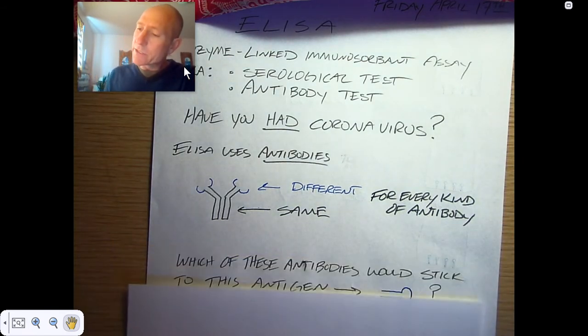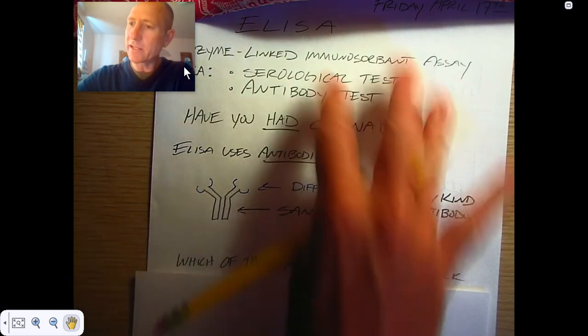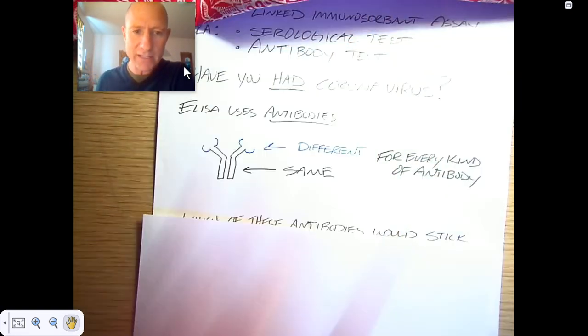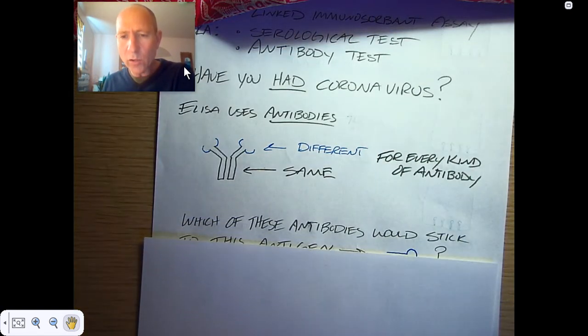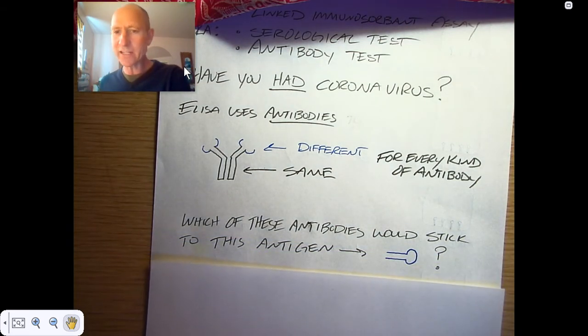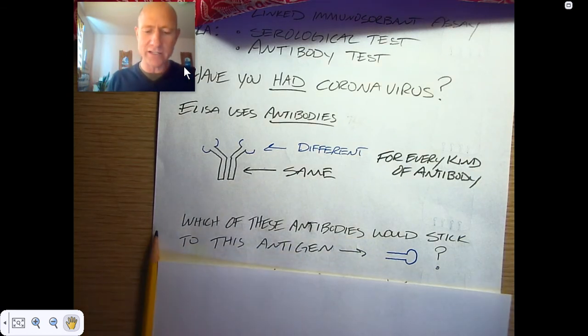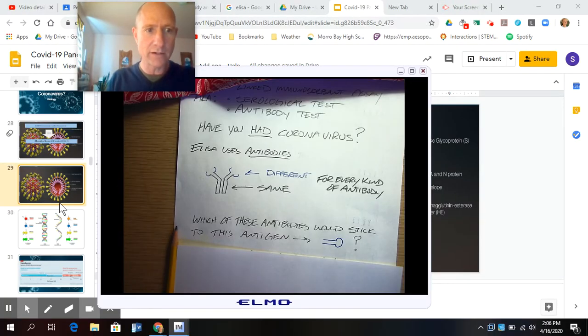Okay, so let's look at some antibodies, or some models of antibodies, I guess. Which of these antibodies would stick to this antigen? So let me tell you what an antigen is, and I need to go back to this slide now in order to do that. Let's see if I can get there.